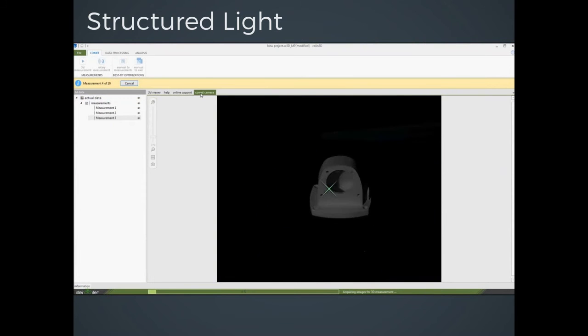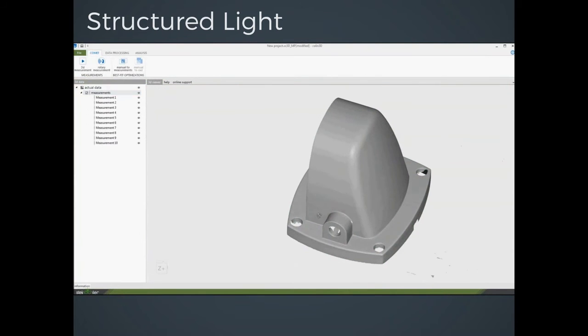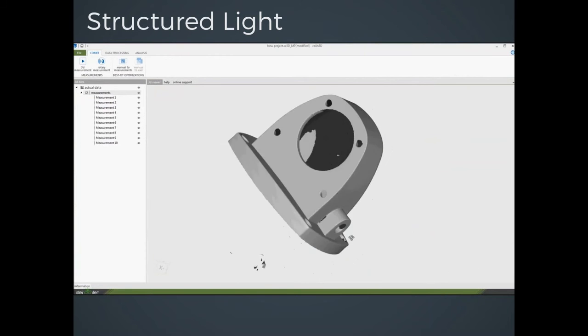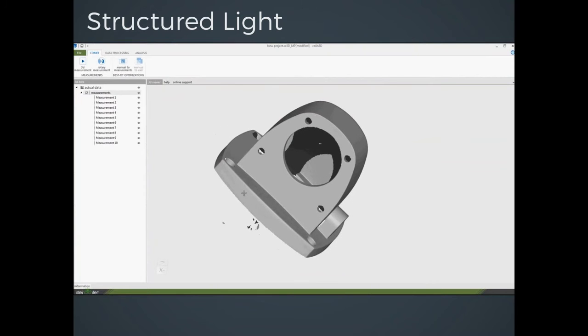So we're going to speed this up here just so you get an idea of the overall process. You can see we took 10 measurements all the way around the part, and now we have a pretty complete scan of the part. Of course, we didn't catch the bottom because we can't see the bottom, but again, it would be simply a matter of repositioning the part, scanning some new data along with some overlapping data on the bottom and on the sides, and we'd be able to have a very complete scan of the part.